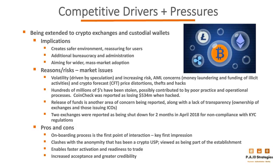In terms of implementing strong authentication and digital identity verification, it's often the key first touch point when interacting with a service. So it's an important part of the process as it forms that immediate impression between customers and service providers. It does clash with the anonymity that's been a point much talked up and is a strong belief among some early adopters in the crypto world. They've made a point of not being part of the establishment and wishing to avoid the bureaucracy and the administration that comes with that.